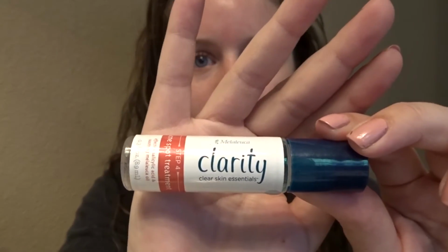putting on some Clear Skin Essentials, so I'm just going to put that on all these little trouble spots. I will be looking in the viewfinder a lot. Pretty much it's almost like a toner, but it just kind of helps all those problem spots before you put makeup or anything on top of it.